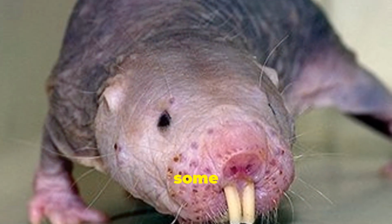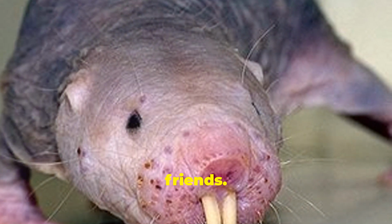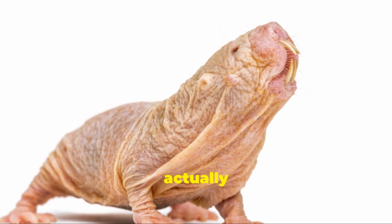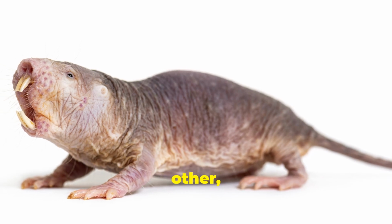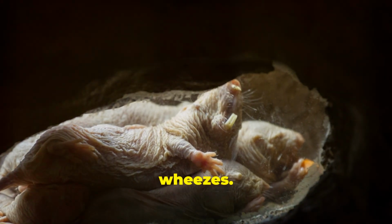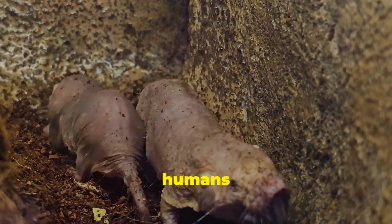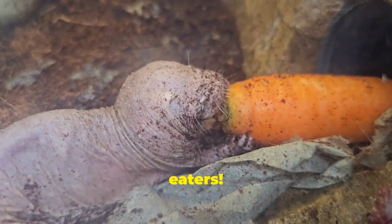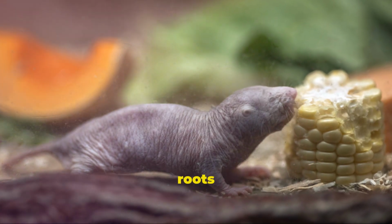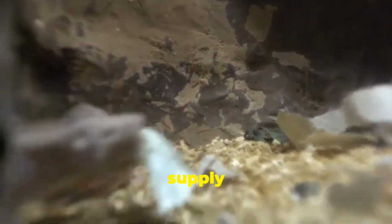Now, it's time for some fun facts and quirky behaviors of our naked mole rat friends. Did you know that naked mole rats are actually quite chatty? They have a wide range of vocalizations to communicate with each other, from chirps and squeaks to grunts and wheezes. Each colony even has its own unique dialect, kind of like how humans have different accents. And here's a funny one. They're surprisingly picky eaters. These mole rats primarily eat underground roots and tubers, but they're very careful not to eat an entire plant. Instead, they nibble just enough so that the plant can regrow, ensuring their food supply lasts.